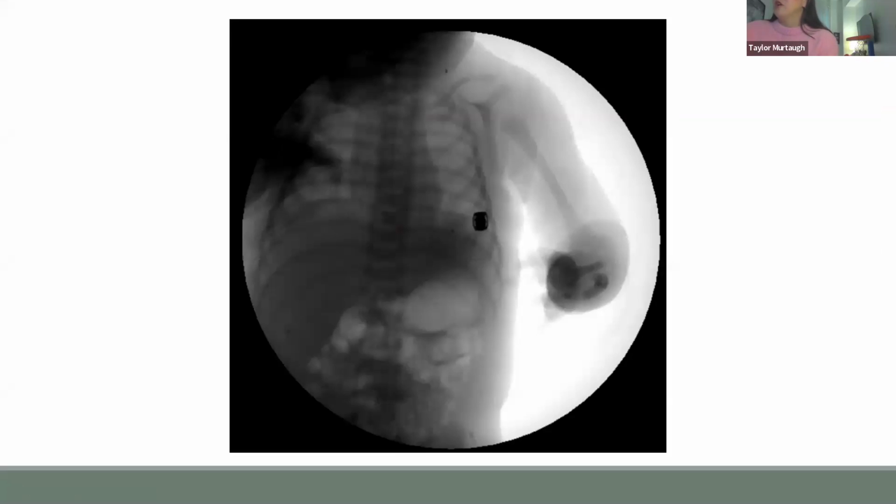So this child then went to the floor for observation and definitive imaging. The differential still included malrotation, intestinal atresia, or antral duodenal web. GI was consulted. They recommended an upper GI series and surgery consult, and if the upper GI series was negative, they would consider endoscopy.